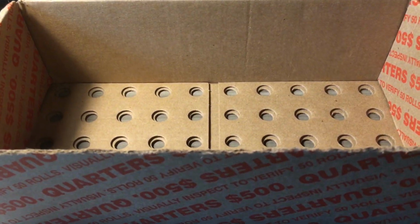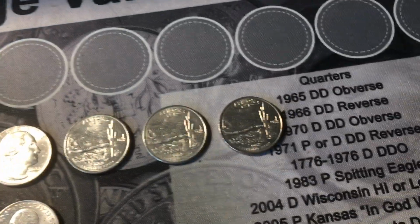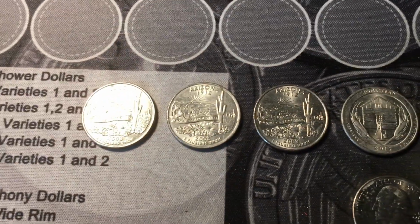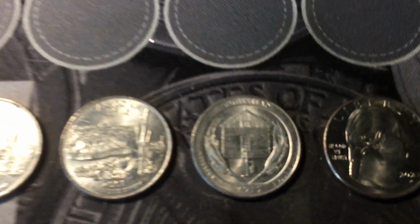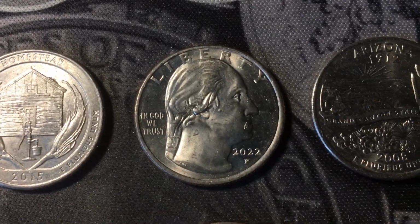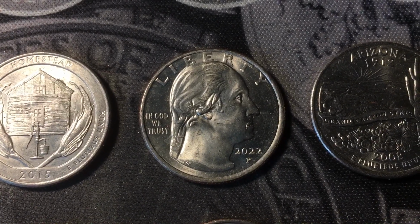6 quarter boxes have been hunted, so let's go over the finds. Had a lot of minor die chips in the hunt. 6 Arizona Extra Cactus Leaves. They're obviously not too rare. I did just dump a bunch of the ones I had back into circulation, so maybe these are some of those. And then also did get Homestead Snow on the Roof and one of these 2022 P die chip on the mouth quarters. These seem to be really common in areas where a lot of P quarters are.